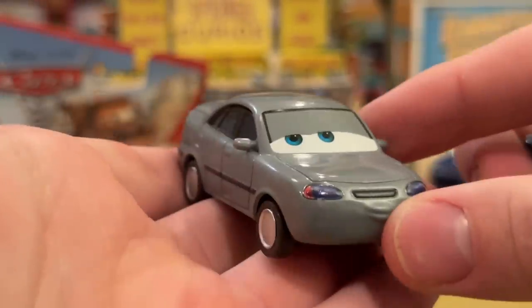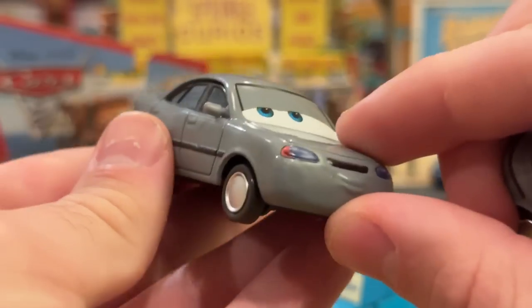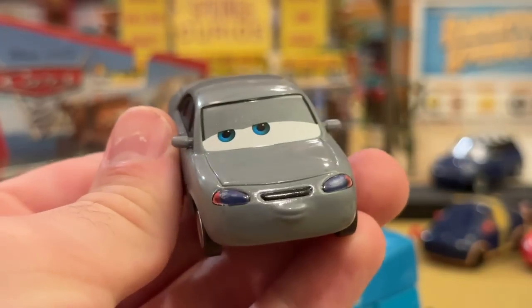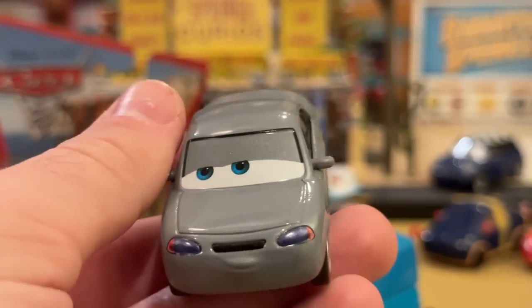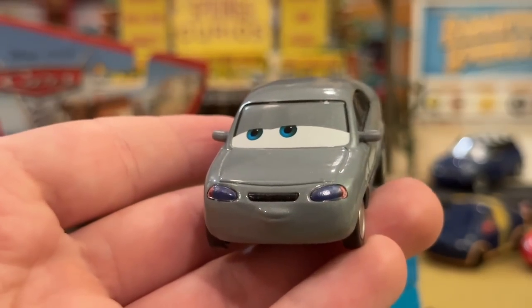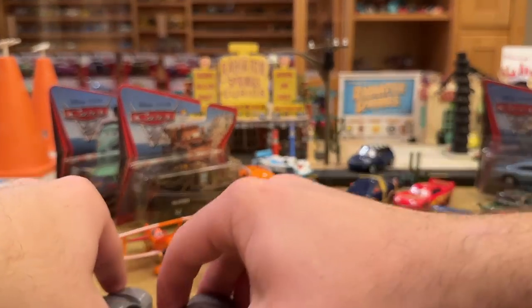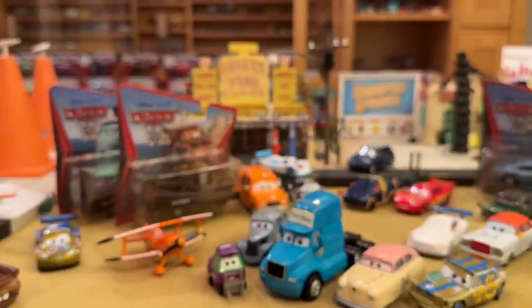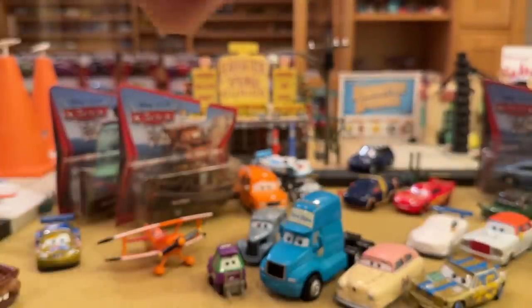This is my favorite right here. I actually got him in a trade with Dusty Vanderson a long time ago. I just like his expression, how he's closed lip there. He just looks like he wants to say something, but he's keeping his mouth shut. So yeah, I know it took a long time to go through all those, but there is so much lore to the Autobahn Society. It is absolutely ridiculous. So we're gonna put him back.